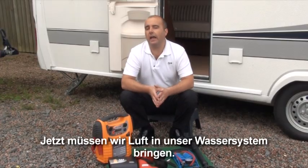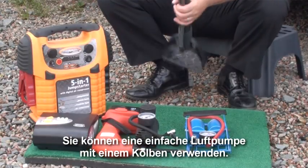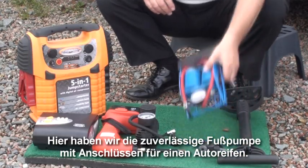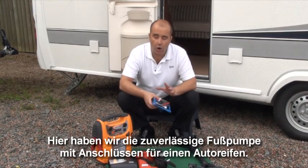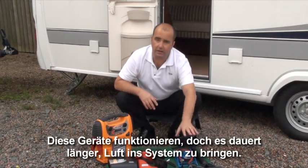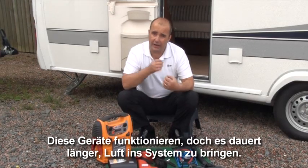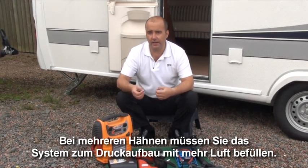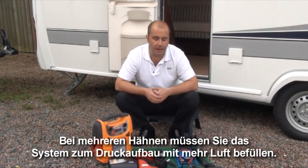Okay, so how are we going to get air into our water system? Well, we can start from the most basic and go through to the most advanced and sophisticated. What you can use is something simple. Here is a bicycle pump. This is the push up and down plunger type. What we have here as well is the trusty foot pump, and as I say, these will have particular connections on them that would fit a car tire or a bicycle tire. Now, the only problem with these particular devices, they will work, but they will just take a little bit more time to get air into the system, particularly as you drain more and more taps. You need to fill that system with more and more air to build up that pressure.